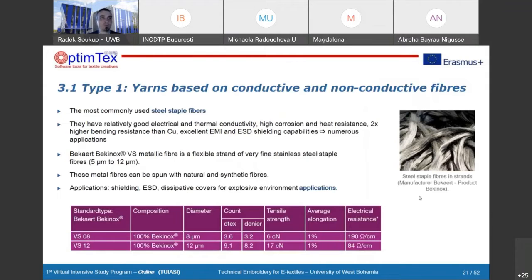Now when we move to type 1, which is the yarn based on conductive and non-conductive fibers, mostly they are based on stainless steel staple fibers, which are really fine fibers with diameters which range from 5 micrometers up to 12 micrometers. And these fibers can be spun together with natural and synthetic materials. The applications are mostly shielding or electrostatic discharge applications or dissipative covers for explosive environment applications.